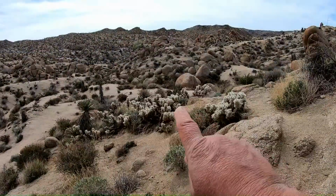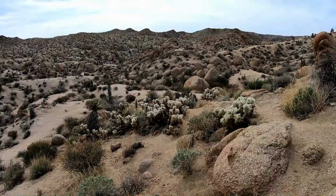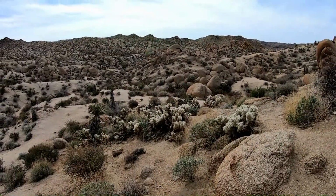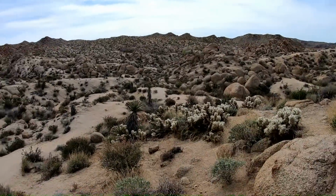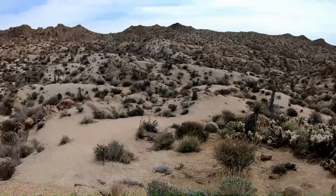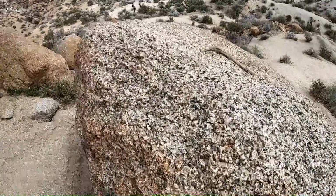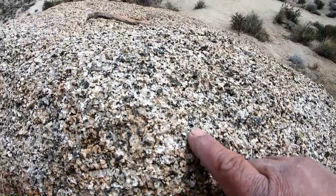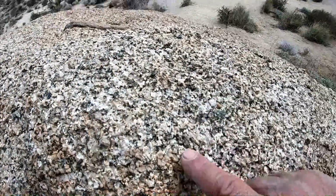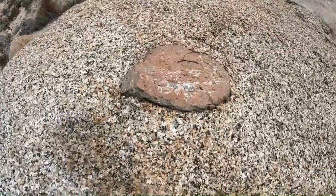I always forget what these cactus are called, but these are probably my very favorites, just because they're so light colored, and when the sun hits them they look illuminated. And this is weird, this big giant rock. It has all these speckles of different stuff. It's like a big conglomeration of different little rocks, and this one rock is stuck in it.